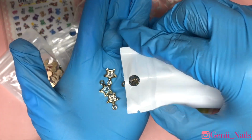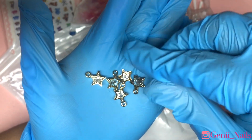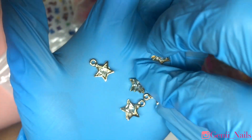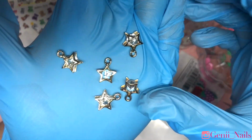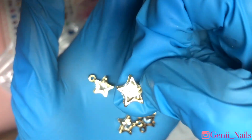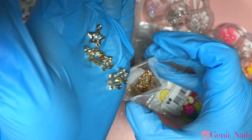So next here we have some more dangling charms, and these are some stars. They are so beautiful and so sparkly. I will be showing you guys up close what they look like, but these are definitely one of my favorites. Absolutely amazing and stunning, just so beautiful. I love them. They actually have a rhinestone in the middle, super shiny, and just makes this simple star look just so gorgeous. I absolutely love these. I can't wait to incorporate this in a nail look.